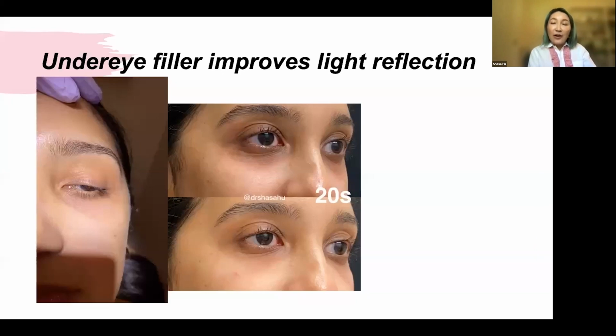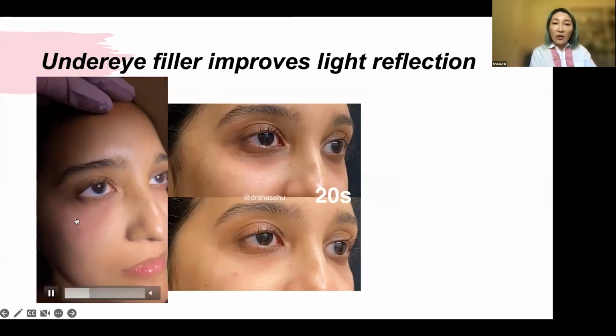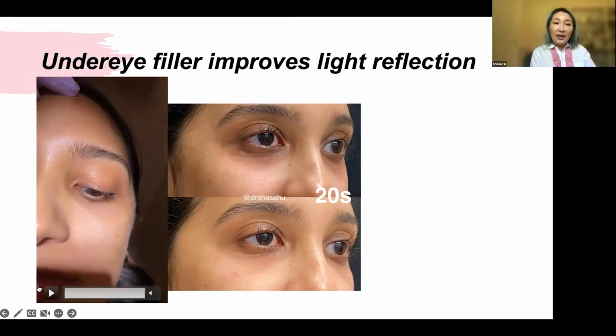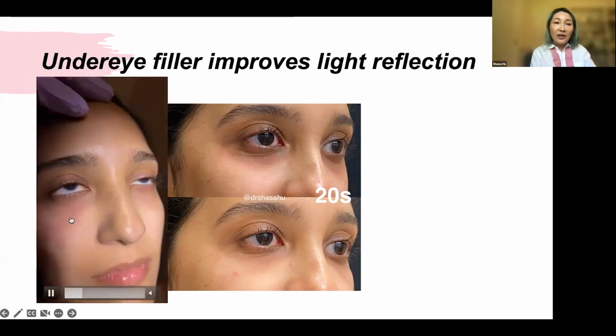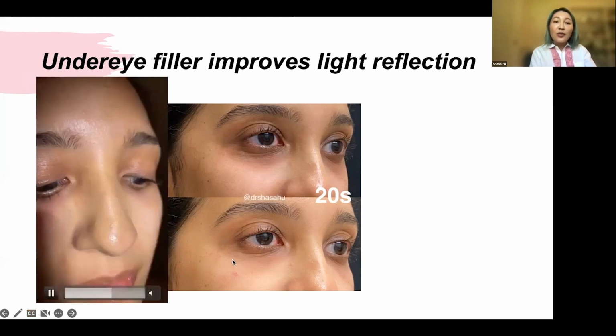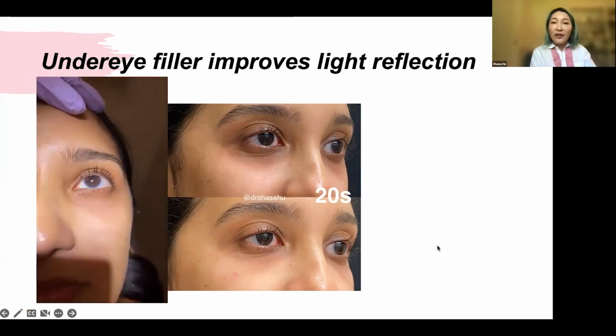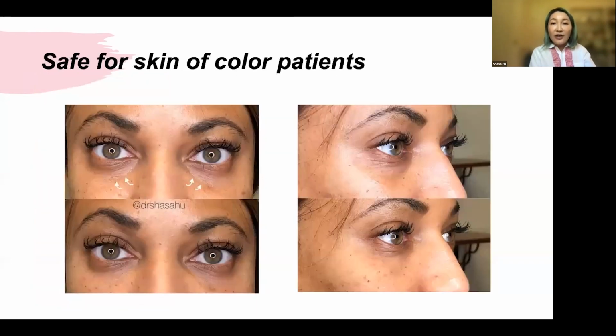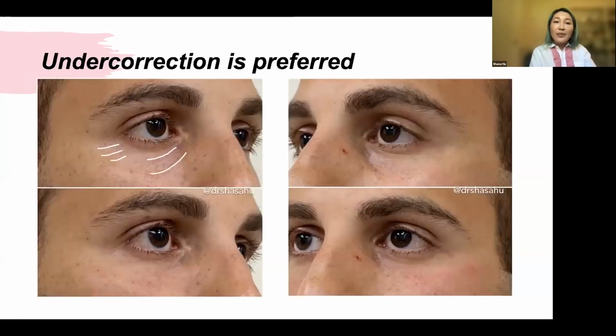The reason why tear trough filler or infraorbital hollow filler works is that by softening that transition between the lower eyelid and the cheek, you can change the light reflection. So this is the untreated side, and you can see the shadowing here, and this is the treated side. And when you select the right patient, tear trough filler can be very satisfying for patients of all age ranges and all skin colors. And men are also becoming more interested in tear trough filler. A lot of my male patients come in, again, never having had anything else.